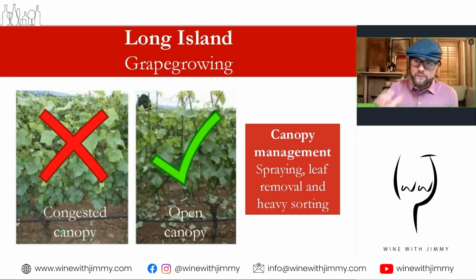So what do we do then viticulturally to combat these issues around things like high disease pressure? Well, we have management options in terms of the canopy, which includes the likes of spraying, which of course is the very direct human response. There's a problem, let's think of a chemical.